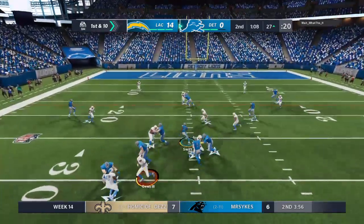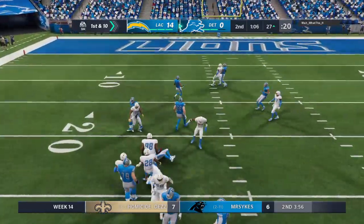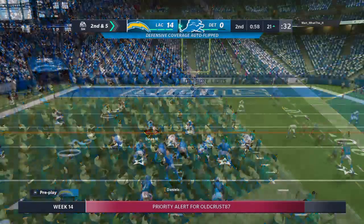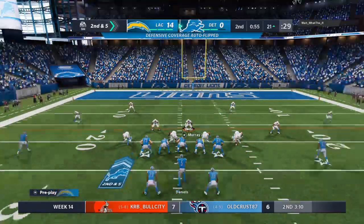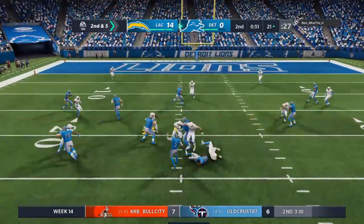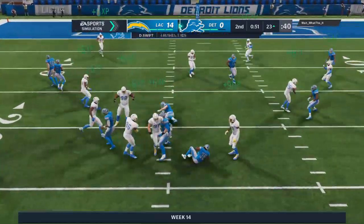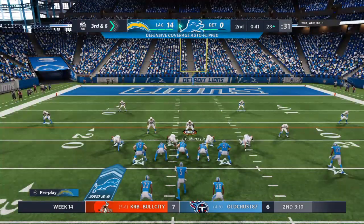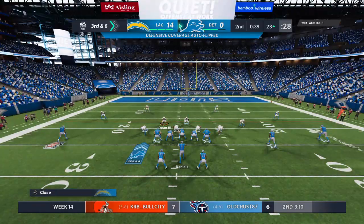They run out of the gun with Swift. And he's able to break out of one tackle, but then quickly brought down. Joey Bosa in on the stop. The first down run got five. Here's second and five. From the gun, here's Swift. And he will lose yardage here back at the 23-yard line. A loss on that play, and now third down gets tougher.